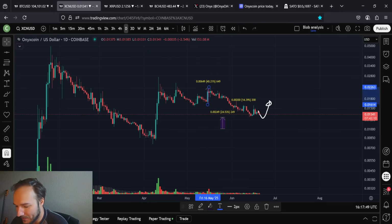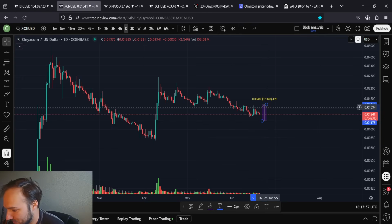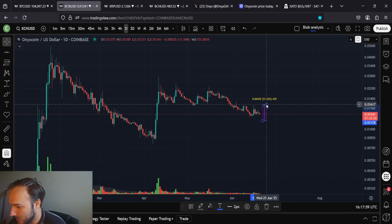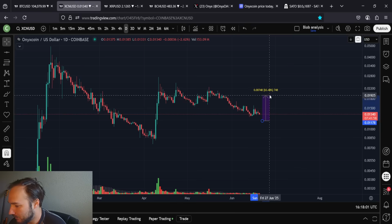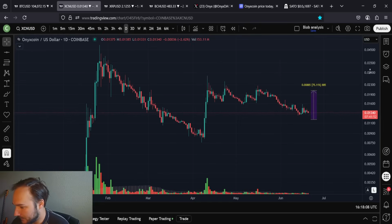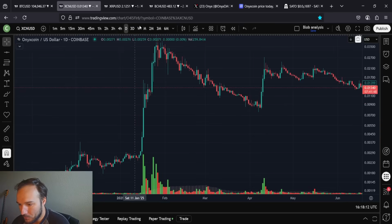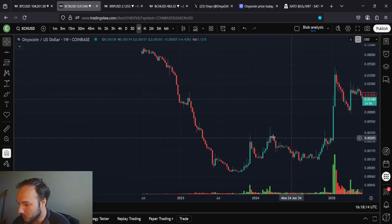I'm thinking something like a 30 to 40% pop from this low area, let's just see what that would take us to. I mean, that would take us back above 1.6 cents. And I would think that we're even higher than that by the end of the month. Maybe we're at 2 cents. Maybe we're more than that. OnyxCoin can move up very, very fast. And again, just the perspective that I want to offer here for XCN is that whenever it moved up, right, here's this coin.